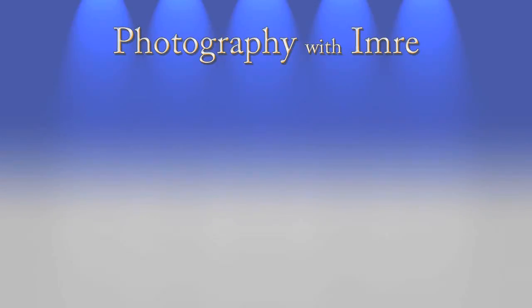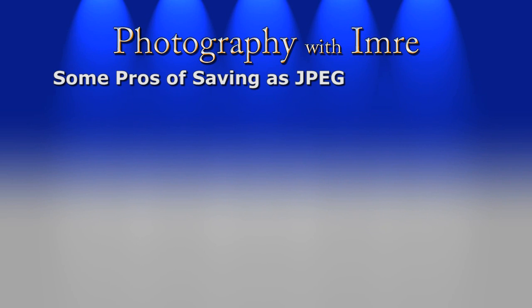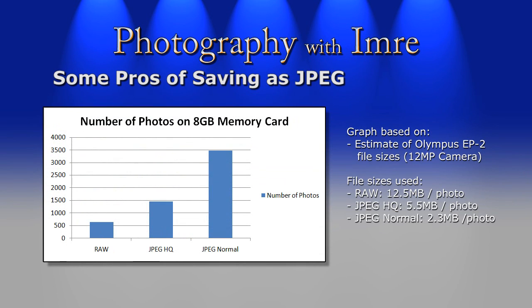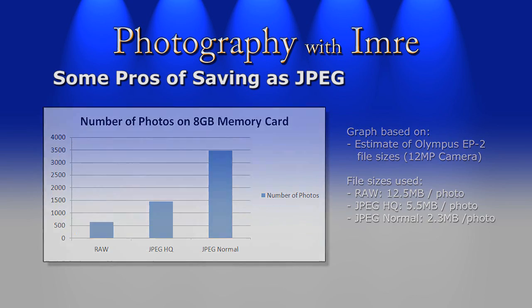Whatever. Let's start with some of the pros to saving your photos in JPEG format. Since these types of files are compressed, more images can be saved on a memory card. In other words, you don't have to worry as much about running out of storage space.